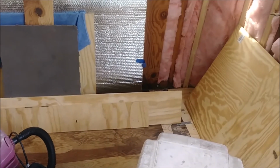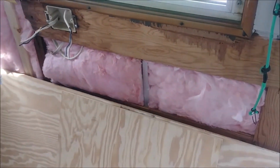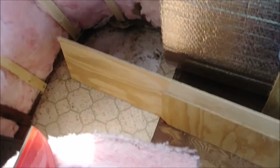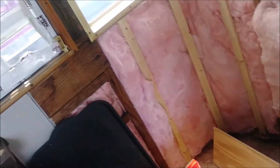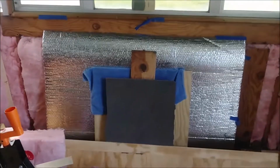So today's plans are going to take all this wood out of here, find my staple gun, staple the reflectix all around the wall here, and then finish this little corner piece. And that's all I plan on doing today. Of course, it's already 3 o'clock in the afternoon, so I only get a couple of hours work anyhow. Okay, so let's get started.